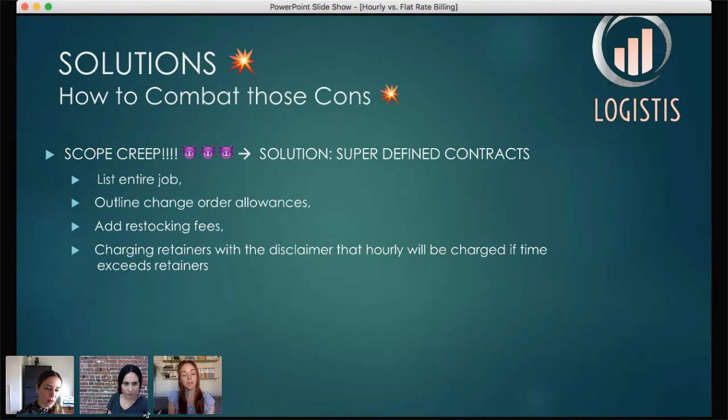And then maybe even charging retainers with a disclaimer that if your time exceeds the retainer, then you would need to bill additional. Or maybe you have a timeline where, if the job goes past December of 2019, then we're going to go ahead and bill more. Or you start a new flat rate or whatever the case may be, but just having timelines or retainers or things that will help you make sure that these long lead times aren't going to drag you through the wringer with the job lasting forever and ever.